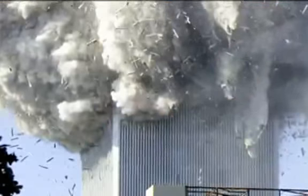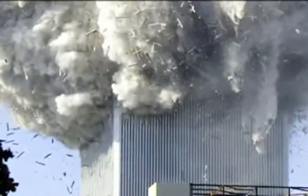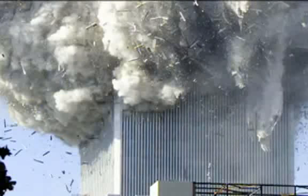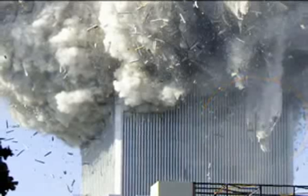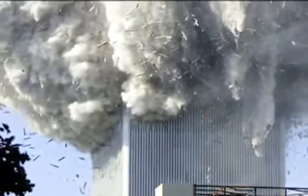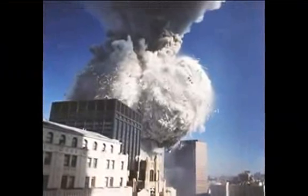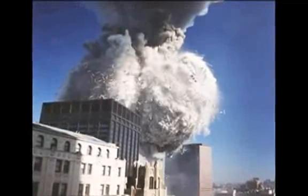Here's a view from the north. What covered the wheat checks was aluminum cladding, which you can see those pieces falling off, but they don't trail dust. But the steel wheat checks trail dust. This is interesting. This is a rather large wheat check falling here with dust shooting out behind it. Is the building just turning to dust? Why?